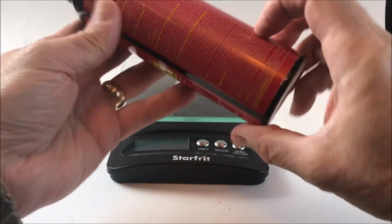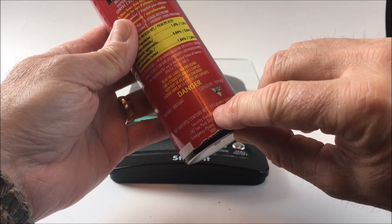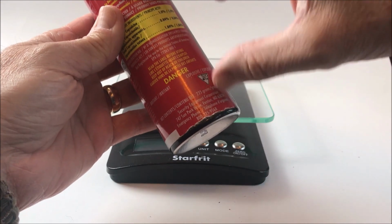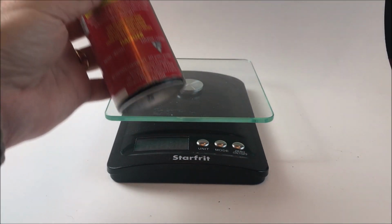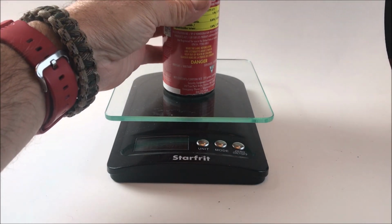Now, just a quick hint here. These are 225 grams of net content, but you don't know what the gross content is. So a neat trick is to weigh them when you get a brand new one. And I've got it on grams right now.